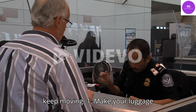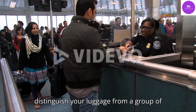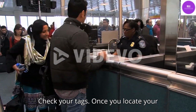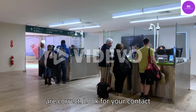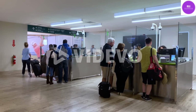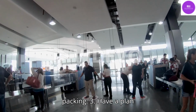1. Make your luggage easy to spot. Add a sticker, ribbon, or brightly colored identifier to distinguish your luggage from a group of similar-looking suitcases. 2. Check your tags. Once you locate your bags, confirm the luggage tag stickers are correct. Look for your contact information badge or any other identifying characteristics.